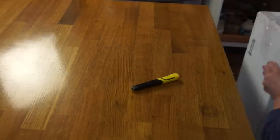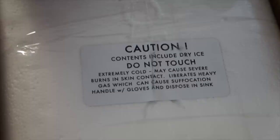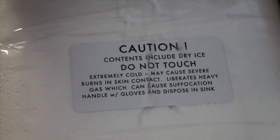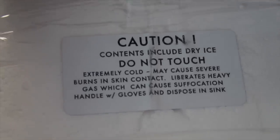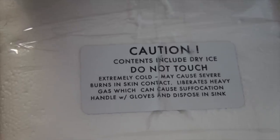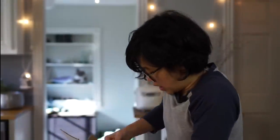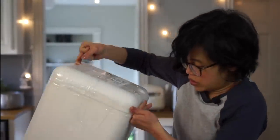All right, let's go ahead and open this box. All right, I'm gonna put this down here. It's a pretty tall box. And then lift it out. Caution, contents include dry ice. Do not touch. Extremely cold. May cause severe burns and skin contact. Liberates heavy gas. Handle with gloves and dispose in sink. Awesome. Okay, here's the box.